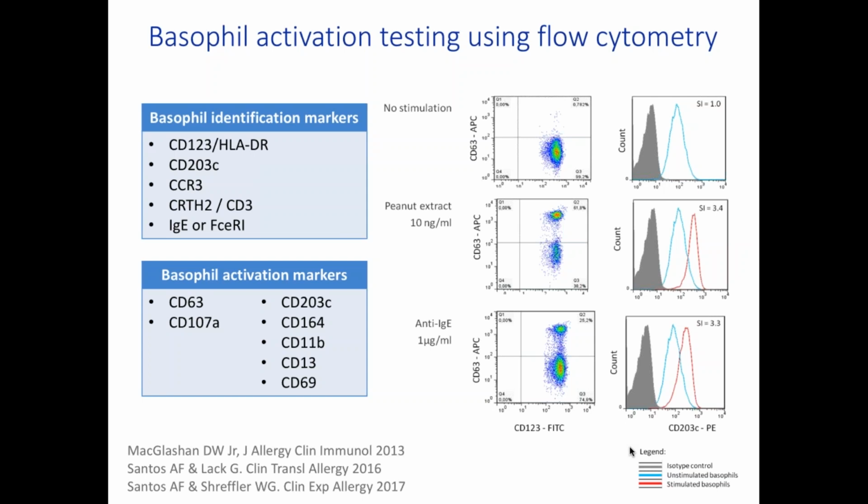The way CD63 and CD203c behave in basophil biology is different, and the results need to be represented in different ways. You can see here on the right-hand side of the screen CD63 in the graphs on the left, and then CD203c in the graphs on the right. As you can see in the non-stimulated basophils, CD63 in the upper right quadrant of this plot is virtually not expressed. So it's not expressed in resting basophils. But in allergic patients, when they are stimulated with allergen extracts, in this case peanut extract, then it becomes expressed on the surface. And the same happens with anti-IgE stimulation, which is an IgE-mediated positive control. So CD63 is best represented as a percentage of positive cells.